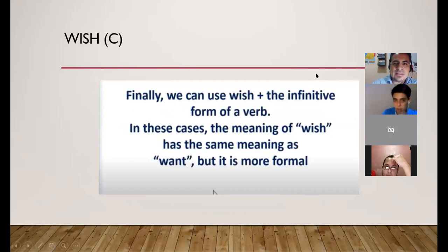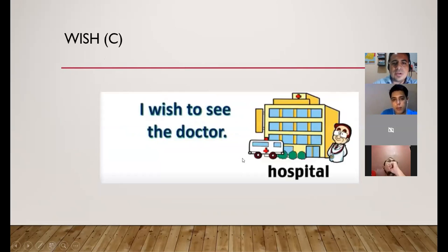And then, hay una tercer wish. Finally, we can use wish plus an infinitive form of the verb. In this case, the meaning of wish is the same as want, but it is more formal. For example, I wish to see the doctor. Right? Formal. Después de wish, tengo que usar to y después a verb. Eso se llama un infinitive.